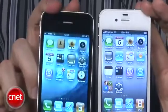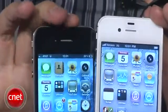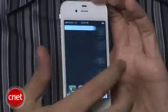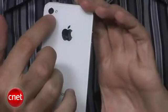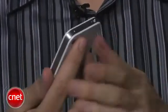Of course, it is exactly the same. We are showing a Verizon phone here, and AT&T and Verizon will both offer the white iPhone, and the only differences will be what network it runs on. Features are exactly the same on the black iPhone 4, so it's going to have the camera, the iTunes connectivity, the iPod player, the browser. Everything that you'd expect on that phone is going to be there. And there are no cosmetic differences except for the white color.